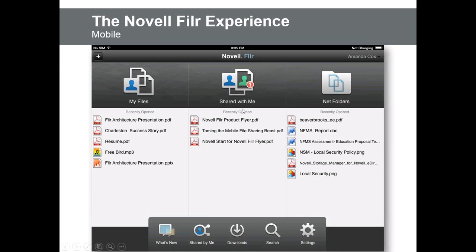I talked about the sharing, and shared with me are files that you don't actually have access to directly yourself on the file system, but things that people have shared with you, and this is where Filr will proxy those rights. We do have things like an activity stream as well, which shows you all the new files, and files that you've shared with other people, so that's the shared by me. And then you have the ability to download files to your device in case you're disconnected or out of range of a Wi-Fi hotspot or whatever the case may be.